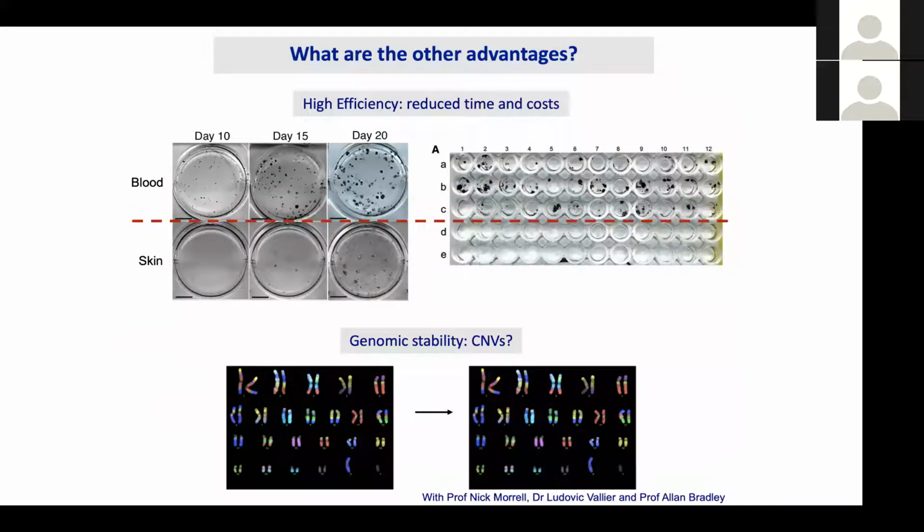But what we didn't expect to find, which was quite interesting and again could be very useful for the translation of this work to the clinic, is that here, if we look at the efficiency, at the top here, we're looking at blood-derived cells. So in other words, blood-derived endothelial progenitor cells versus skin fibroblasts at the bottom here. So all of these represent skin. The top bits are the EPCs. In each well is one well of a 6-well plate here. And in this, we're looking at one well here of a 96-well plate. So here we put 100,000 cells, and here we put 4,000 cells into each well.